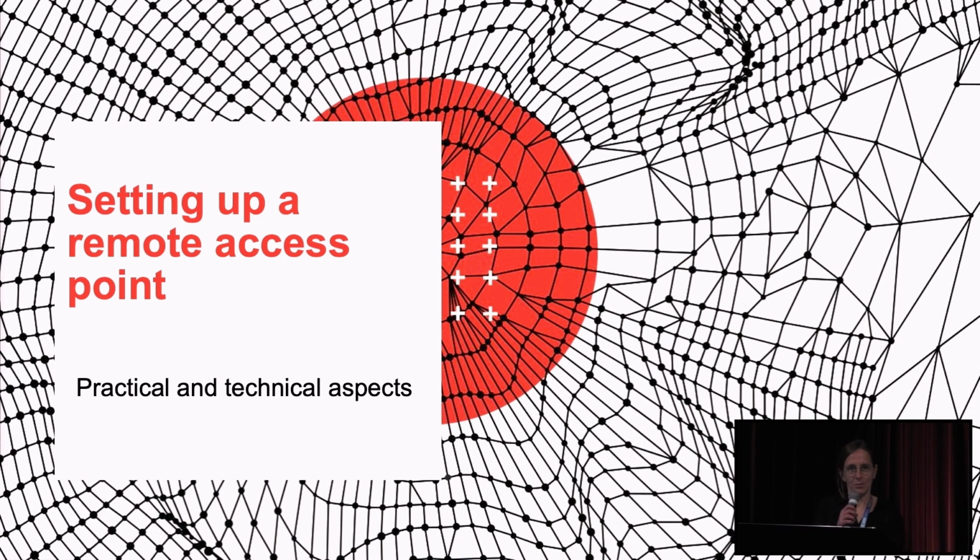So maybe as a start, we speak about a single remote access point, but in fact, this is a really multifaceted service, and this is what we want to present to you today. So first, to make this experiment possible, we had to find a contractual solution compatible with the legal restrictions.